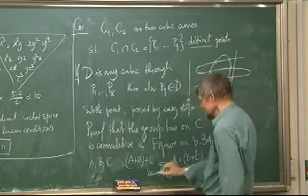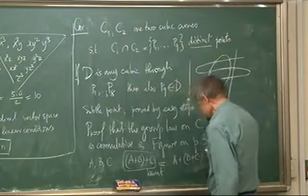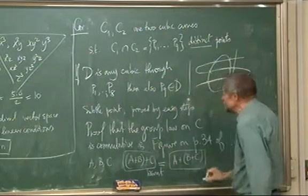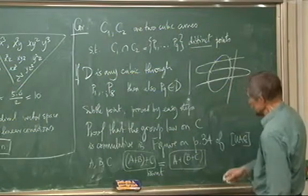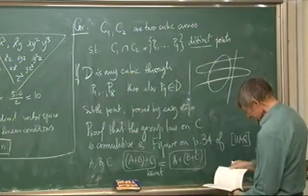Right, so this is a point. Okay, see, that's not so good, is it? This is a point on the curve, and this is another point on the curve. Right, so that funny picture on page 34, maybe I'll come back to it next time because everybody's tired.